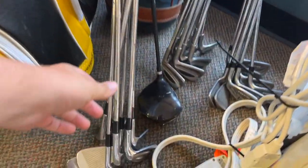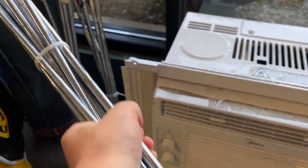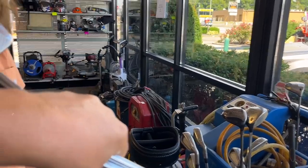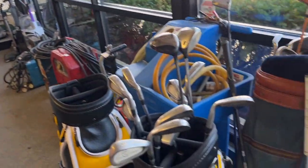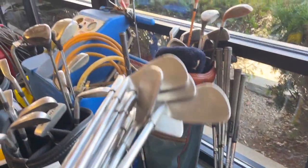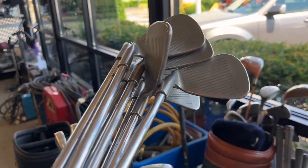Oh, I think these are MP32s or MP67s. MP67s. I have a set of these with Aldila NV shafts in there. They're so nice. Dynamic Gold S300s in these ones. The faces are in really good condition, too. Oh, hold those ones. I think these are Ping S59s right here. This might be like the treasure trove. I have no idea how much the clubs are. I don't see a price tag. Yeah, S59. Bubba won the Masters with these.